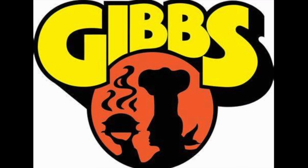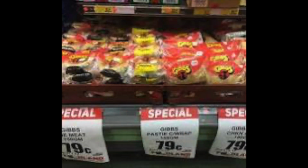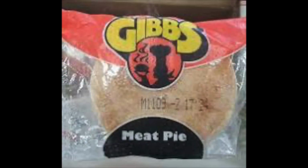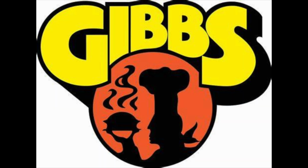Looking toward our fine bakers that we have, and whether it be Balfour's, Villiers, or in my case Gibbs, which was a bakery that was in South Australia that is no longer operating, but the iconic orange and yellow really do pop in this image I'm trying to create. And the bakery was quite busy in the 80s. It certainly provided my school canteen.